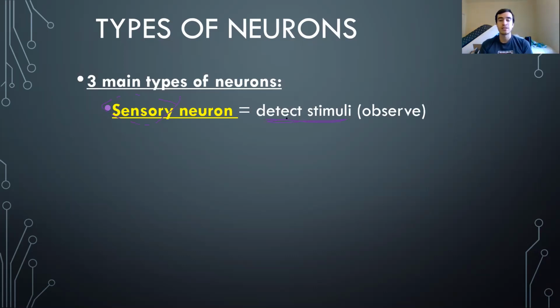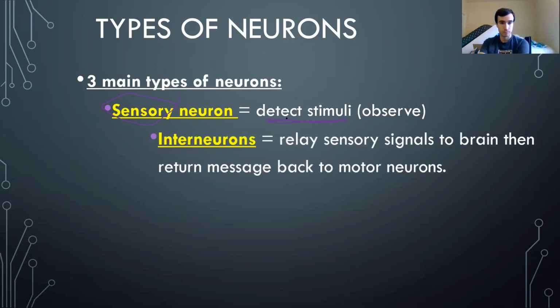So you have a lot of these in your eyes, in your ears, in your tongue, on the surface of your skin. And these are going to carry that signal from your touch, your sight, or your taste, from that sensory receptor all the way up into your spinal cord and your brain.